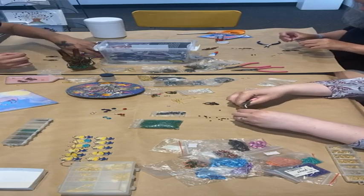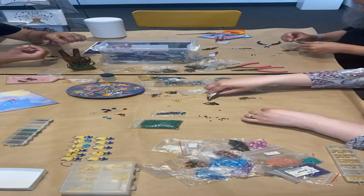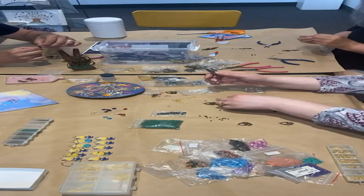Actually, I got a new prescription, so now I can see things up close. Oh, right. Yeah, I was really struggling with that. Oh, so you got new contacts. Yeah, new contacts.